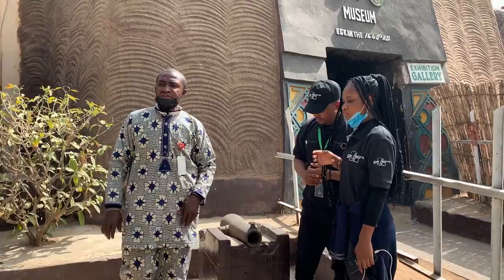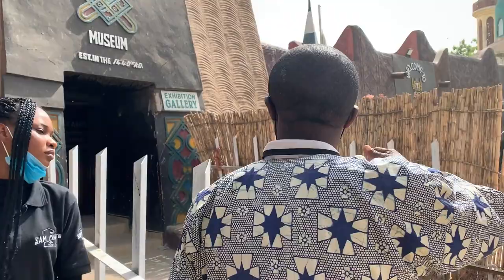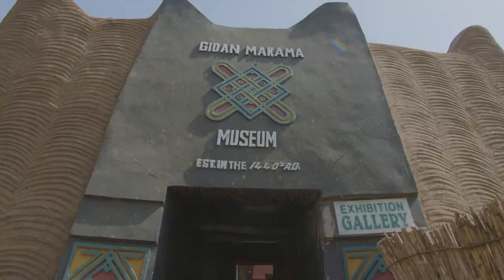So we move into the museum. All right. Before we move into the museum, just look at the structure. The building here is the monument. Yes. Look at it.